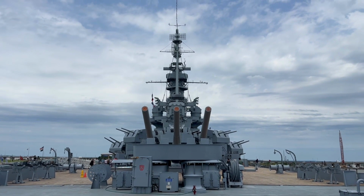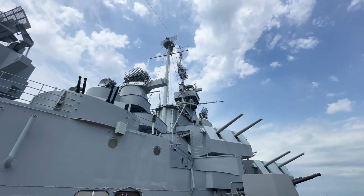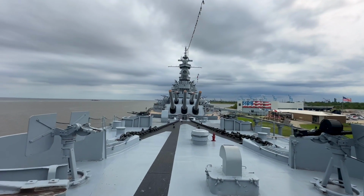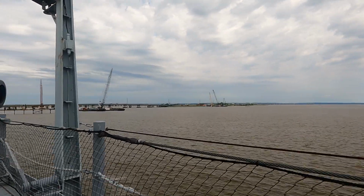Another one of the South Dakota class battleships that were built for the Navy for the purpose of World War II is the USS Massachusetts, which is also a museum battleship now, and that is located in Fall River, Massachusetts. If you have toured that ship, or even this one, the USS Alabama, before, let us know. We'd love to hear your experience.